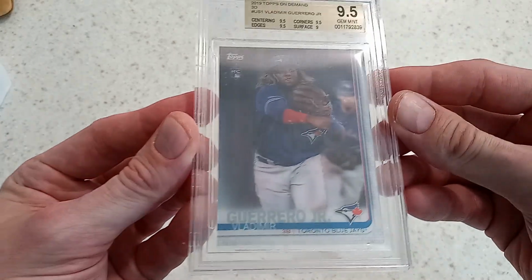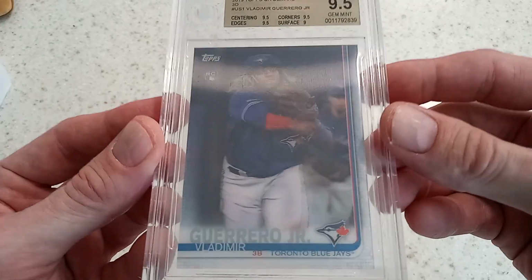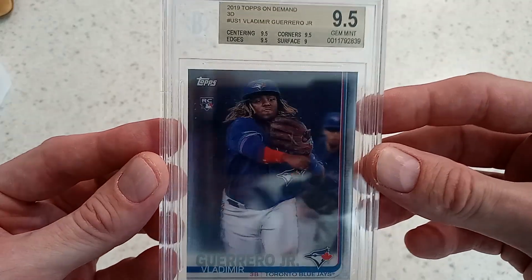And not everything in this world needs to be valuable. Getting in more PC cards here. Got a Vladimir Guerrero. This is the 3D. Man, they look foggy. I mean, this is a card that looks kind of foggy to begin with, but being in the BGS slab makes it even foggier.